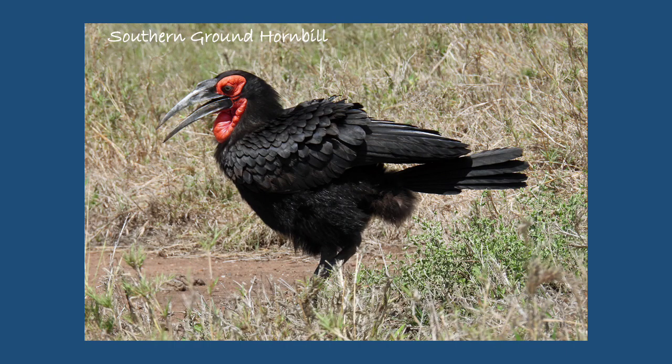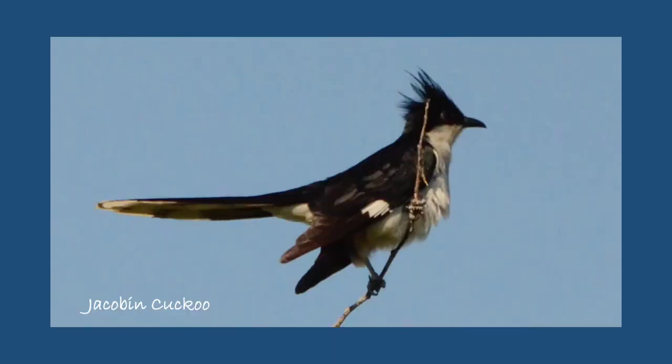We saw several ground hornbill, and it was nice to see these because they have been reported as being threatened in some of their habitat. And a visiting intra-African migrant, the Jacobin cuckoo.